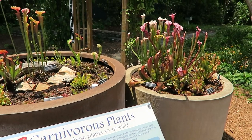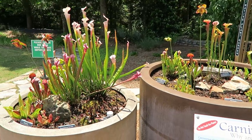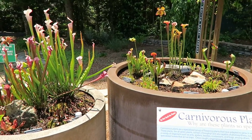We were just reading that Venus flytraps are native to this area, and there's actually a free carnivorous garden that has all of these pitcher plants and Venus flytraps around here too.